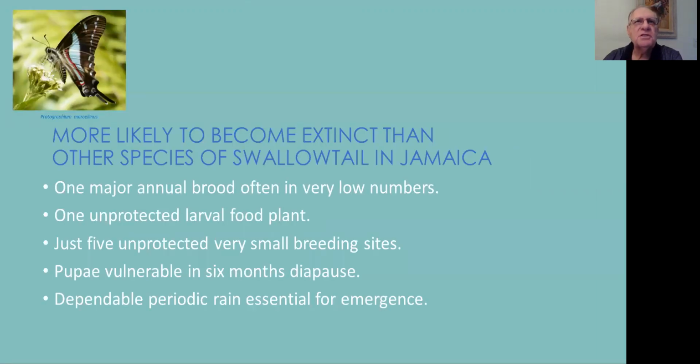Our research suggests this swallowtail is more prone to becoming extinct than any other Jamaican swallowtail. It only has one major annual brood that varies in numbers dramatically from year to year and relies on a smaller late-season brood to survive to the following year. It has one larval food plant that is not protected and is frequently harvested. It is restricted to 5 very small breeding sites with only one site in a protected forest.